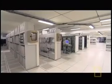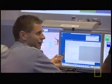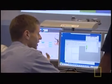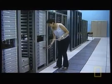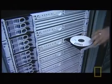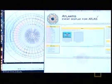The sheer quantity of information captured by these detectors will create a new problem for the world's greatest minds. They have to find a way to store, analyze, and then understand it. There's about 200 CDs worth of information being produced every second from all of these collisions. And what we've got to do with that is play the game Hunt the Particle. We're trying to find those particular events which are the ones that are interesting to us.